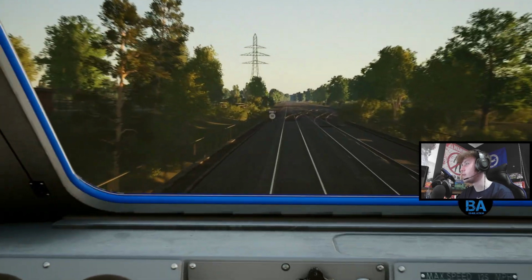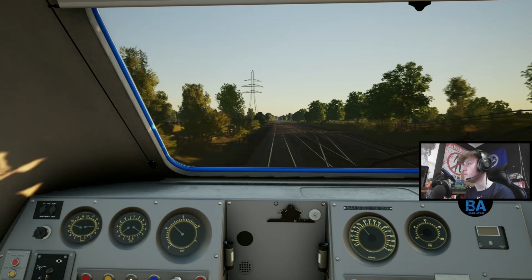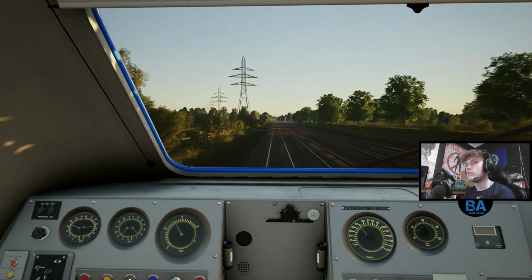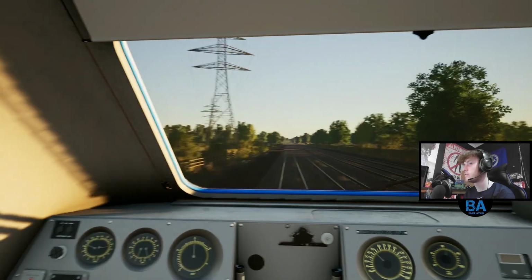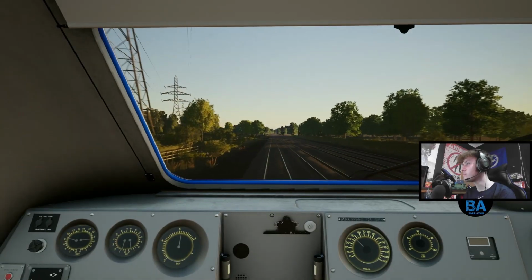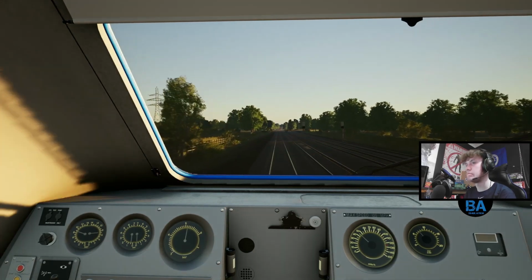Oh, it's not this one. No, I hope it's not this one. No, it's the next one. So you continue along. Very nice. Now we'll be coming right down to 30 and then all the way down to 10. Oof.